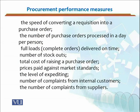What are the important performance guidelines for the performance measure of procurement? The speed of converting a requisition into a purchase order, the speediness. It is important for many organizations. The number of purchase orders processed in a day per person. So how many POs are actually processed in a day? Full load, that is complete orders delivered on time.